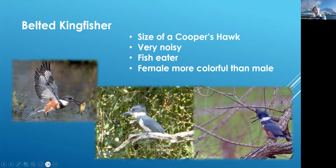And the one in the center is a male. Again, you can see it's more monocolor in the gray and no chestnut on the breast. Very long, thick beak and an interesting kind of crest. So you can't miss them, and they're a great joy to watch.